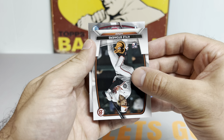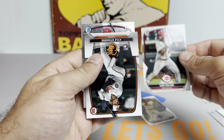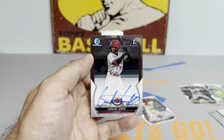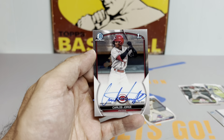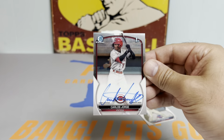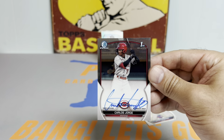It's a first Bowman. Get out of town. No, it's Carlos Jorge, which is also big. Let's get cooking, baby. Bang. Carlos Jorge, first Bowman Chrome auto. Wow, these blasters are hot.